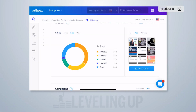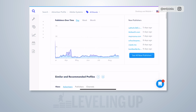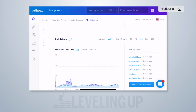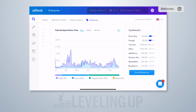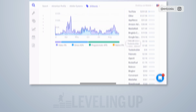And then we come back over here, we can also see where their ad spend is going by dimension. We can see the newest campaigns that they're running. So they're constantly testing new things. They're shutting off things that don't work. And they're testing on a lot of different channels too. They're doing programmatic, sure. And they're spending a lot of money on direct as well. They're spending a lot on Google, a good amount on YouTube. They're spending on Amazon as well. They're very well-rounded across the board.